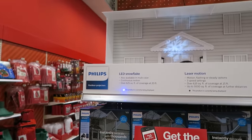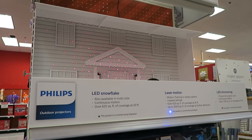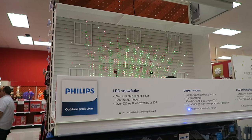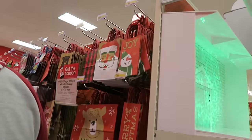I like the stuff ones. Mm-hmm. That's a little too busy. It would look neat though at night. It would be cool if it was farther away from me. I like that. And then we have bags, gift bags.